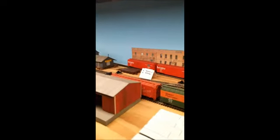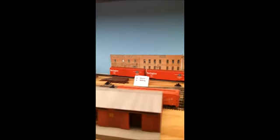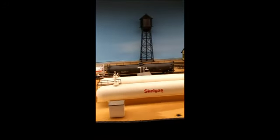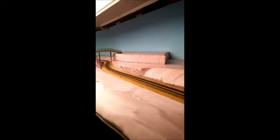In the back there, I'm not really sure what I'm going to have yet. It's just a mishmash. And over here, we have the Skelgas propane dealership. And down here will be the McClanahan farm. I have to cut that bridge in, then I can carve the scenery in this area. And then get that covered as well.